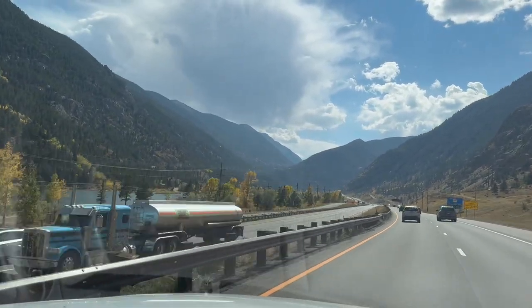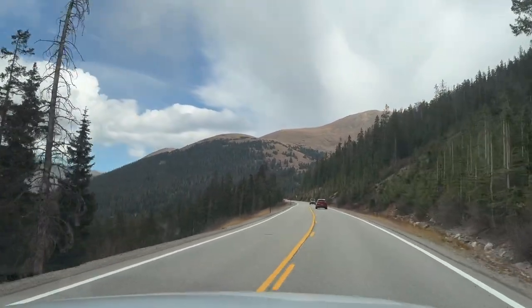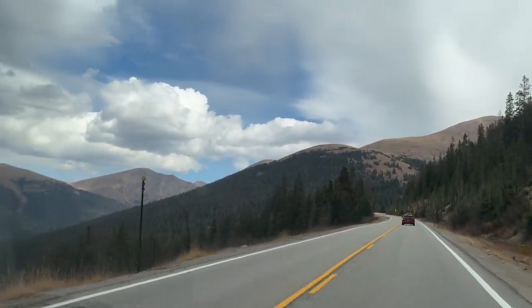So getting to Webster Pass is pretty easy. It's on every off-road app. It's on Onyx. It's on Trails Off-Road. It's pretty easy to find.